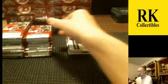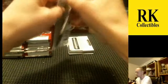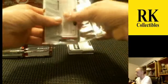Probably be my last box for a little bit. I'm going to give Ryan a shot to switch it up here a little bit. Maybe hit some bigger cards.